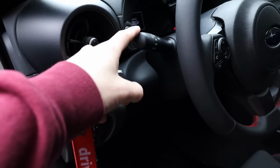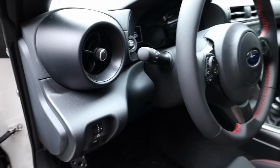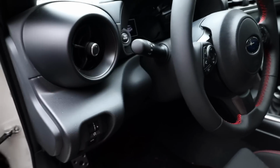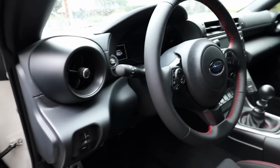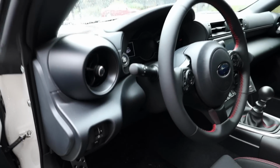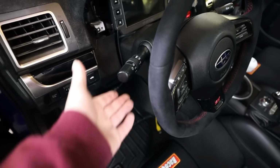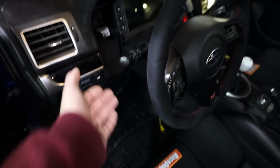This turn indicator, there's no detent for this. There's literally no detent. So you'll go to change lanes, and you'll be doing this weird dance thing with your shifter column here. It takes a while to get used to. After driving it for a little bit, you do get used to it, but it'll still catch you off guard every now and then. And for reference, I'll show you the same one in my STI here. If we come in here and we hit this, there's a detent. It stays down or it stays up, so that way you know where you're turning. I don't understand why they did not do this for that car out there.